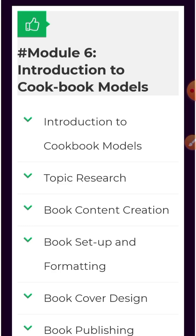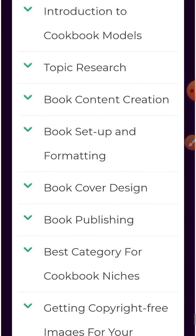How to use fruits to cook these particular dishes, how to use this to cook these particular dishes, and the rest of them. You're going to learn that. You're going to be exposed. When it comes to making money with writing books, you don't want to ignore this model at all, because the biography model will make you a lot of money, the summary model will make you a lot of money, the trend model will make you a lot of money. You are going to be introduced to the cookbook model, the topic research, how to create the book, how to set it up, how to design the book covers, how to publish that book, and also the best category.